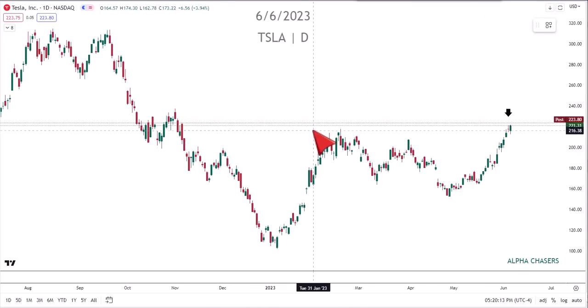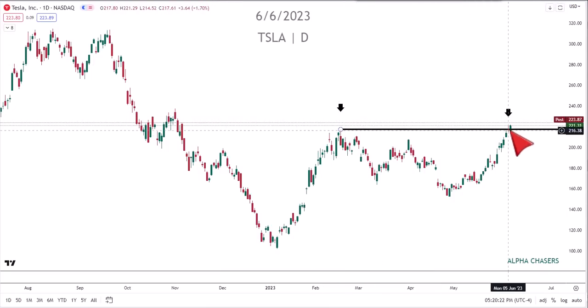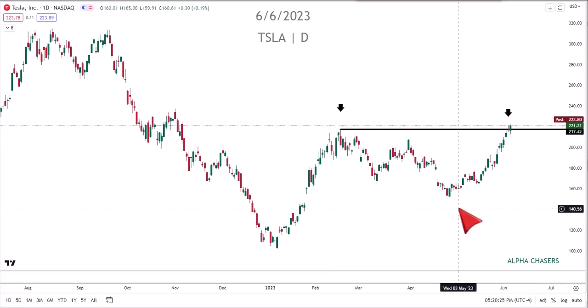We talked about this yesterday. We talked about this exact trade yesterday, and this level. And then look what happened today. There's your doji. What did you do? Same exact thing you did with Meta.